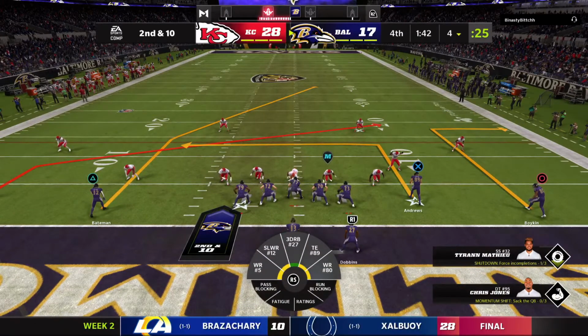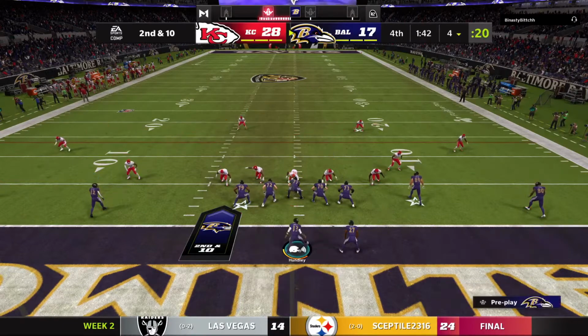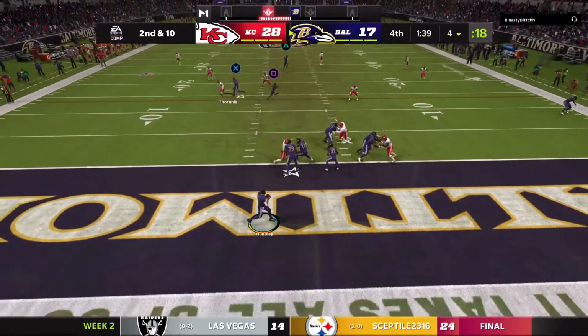So they came after him. He took the shot downfield. He didn't connect. But, boy, that was force against force. Throwing again on 2nd and 10. Hundley.